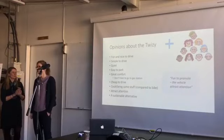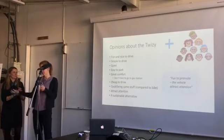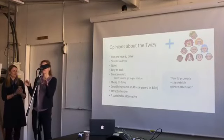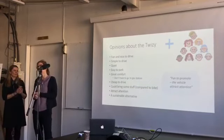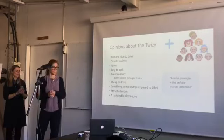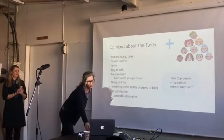And also that the vehicle caused attention. The users that we interviewed liked that. Many people asked them, for example when they stopped when going shopping, what this vehicle was, and we wanted to talk about the project. But of course, it could also scare some users away that didn't want this attention. And they really liked that it was a sustainable alternative.